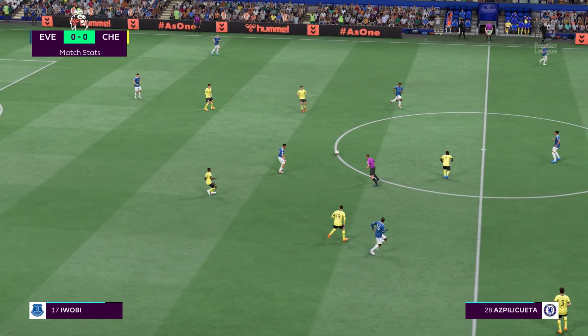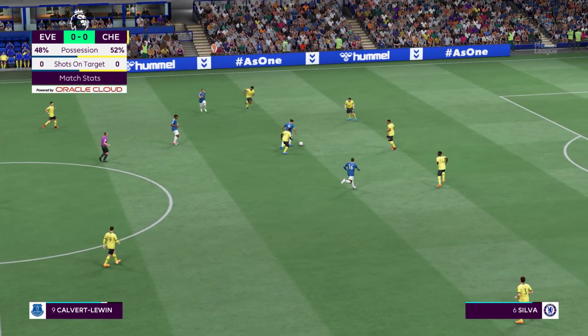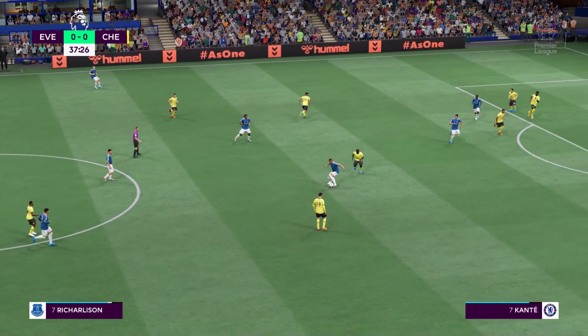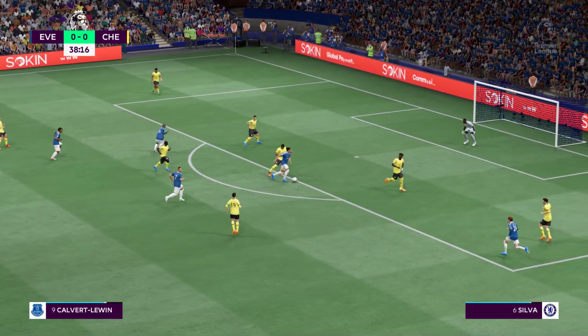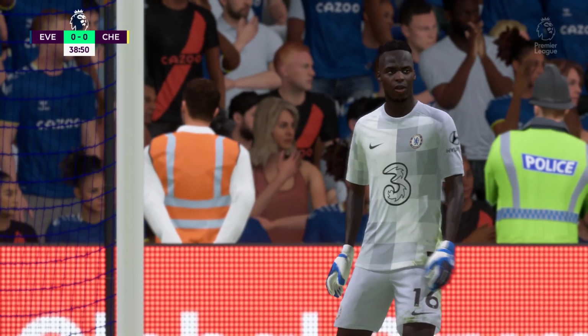Well, those stats tell you everything. A tight and cagey game without enough goal-mouth action. Both teams need to get more players forward if they're to pose a real threat. Everton moving the ball forwards. What can they do from here? Must score! And a fantastic diving save.